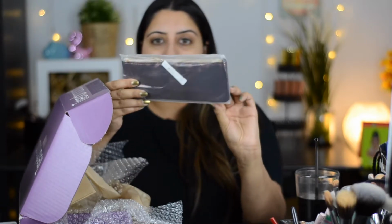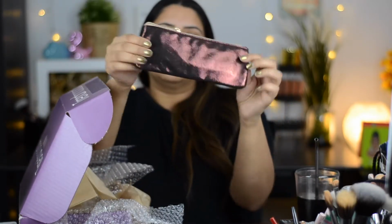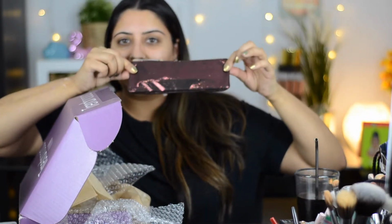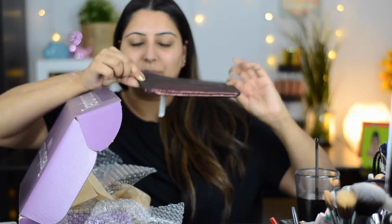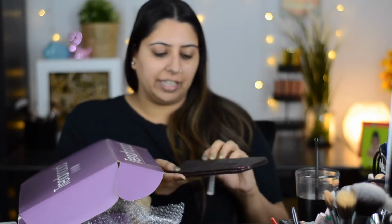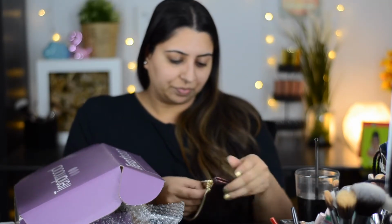So the first thing I see is this, which has the beautiful little brush case. Do you see that metallic sheen on it? Isn't that beautiful? It's like a soft fabric. I don't know how to explain it. It feels like there's certain leathers that feel this way, I feel like, but it's got a beautiful zipper on it that says Nabla. It's like a metal hardware, so you can feel this is good quality.